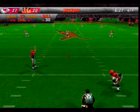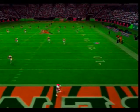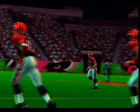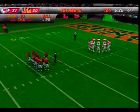Henderson in to kick this one off. This one is handled by Alford. They have the lead and the clock's running out. If they can string a few plays together here, they can put this one away.